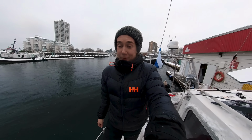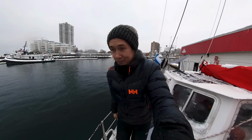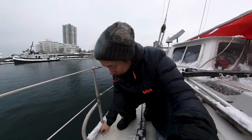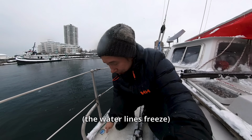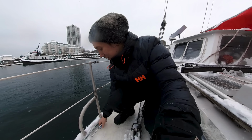We got the fuel, and what's even more important is that we are getting some water, because in the winter the water is the difficult thing, because they close the water taps at the docks, and then after that you just can't get water anymore.